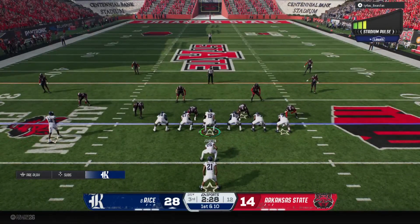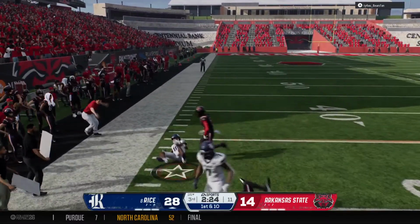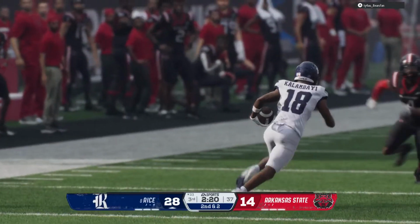Well, the good news is they threw a touchdown pass last time. It was just to the wrong team, Jesse. Well, that's an unfortunate part of the game for quarterbacks, but guess what? They do happen, so you've got to be able to turn the page here and lead this offense.